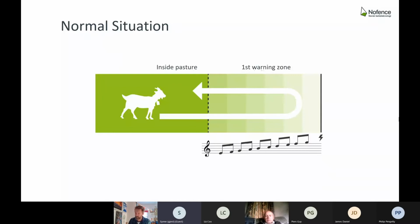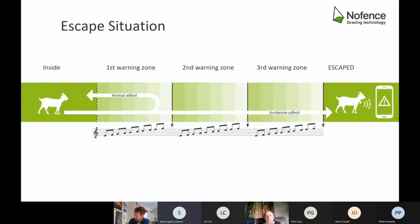And I often get asked what happens if an animal escapes. And before I explain this, just please note that this is very rare. Many of our customers never experience escapes, but sometimes they do happen. So if an animal wanders through the first boundary, gets a pulse, that process will repeat itself 3 times. And on the third one, it would have escaped. And you will receive a notification on your phone every time the animal receives a pulse or escapes.